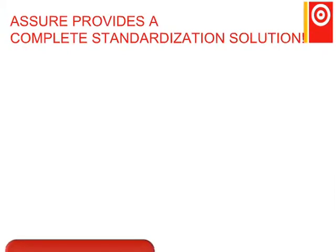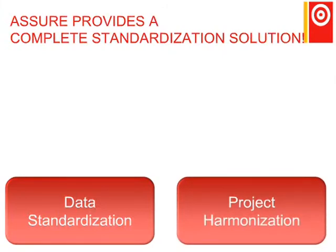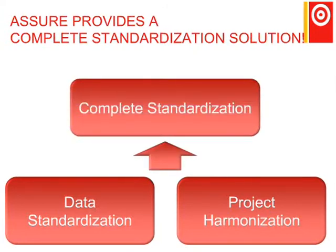So what we do is we offer a complete standardization solution. First, what we offer is data standardization. So, being able to standardize the data that is used in Quality Center. I already gave you an example of the priorities, severities, feature names, application names. These can all be standardized across projects with our tools. Also, the project structures, the fields, the actual way of using Quality Center can be standardized with our harmonization solution. So that's another solution. And combined, this consists of a complete standardization solution.